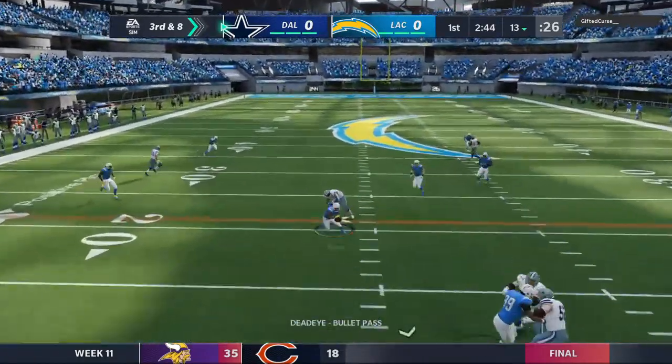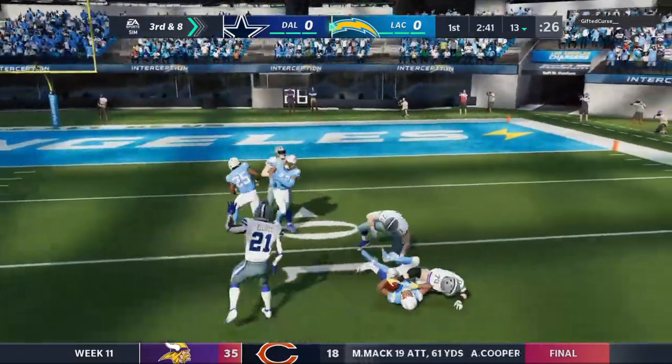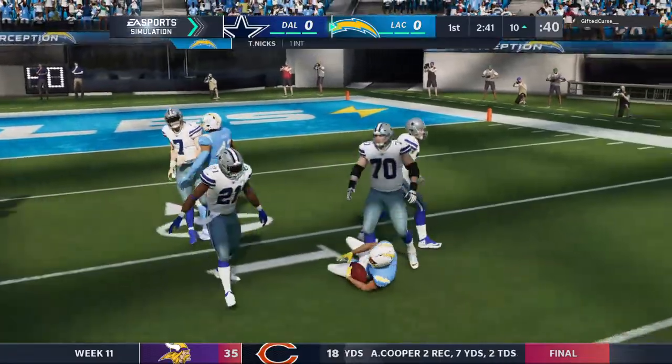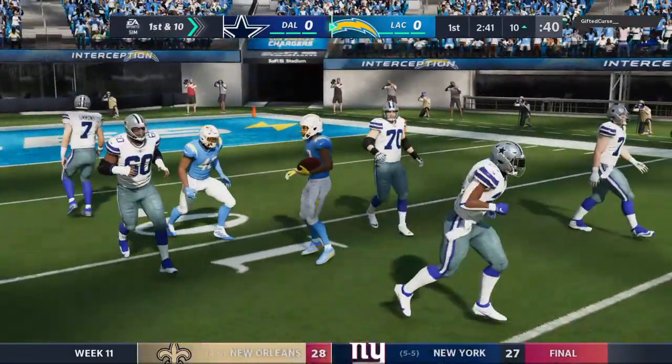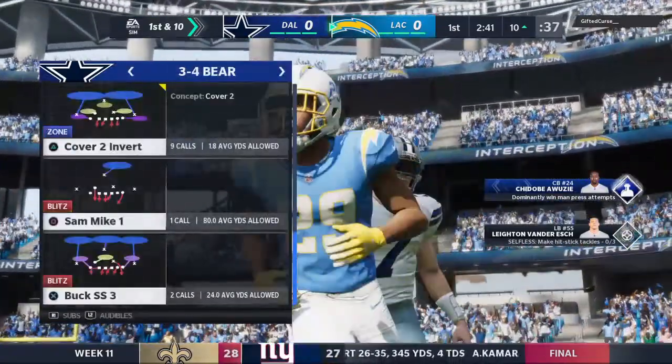Now they'll throw here out of the gun. Now that'll be tipped and intercepted. Picked off at the 18. And he will take this down to the 10-yard line. That interception sets them up beautifully already in the red zone.